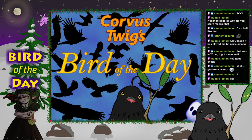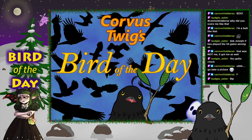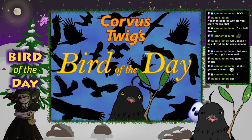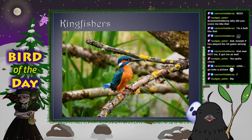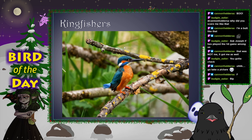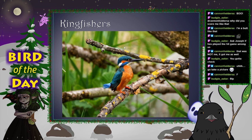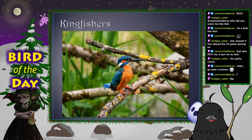Well, everyone, welcome to Corvus Twig's Bird of the Day. This is a bird that I've gotten a few requests for, and it's a bird I think is pretty neat. Our bird of the day today is kingfishers. And more specifically, we are going to be doing the common kingfisher, also known as the European kingfisher, or I think the Eurasian kingfisher, but they're just the common kingfisher. These are the kingfishers that are those really cool turquoise blues and orange.